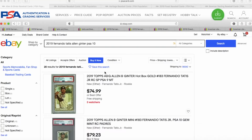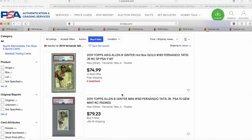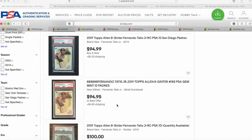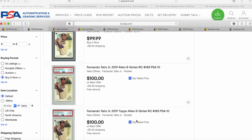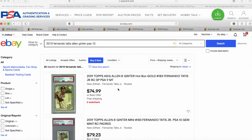Here are the current listings with the price plus lowest shipping. So let's look at some PSA 10s. We got one here for $94.99, another one here for $94.95, $100, $99. So this is probably your most affordable option, unless you could find another one. I just picked these 5 cards here, but this is one that I found to be pretty affordable.